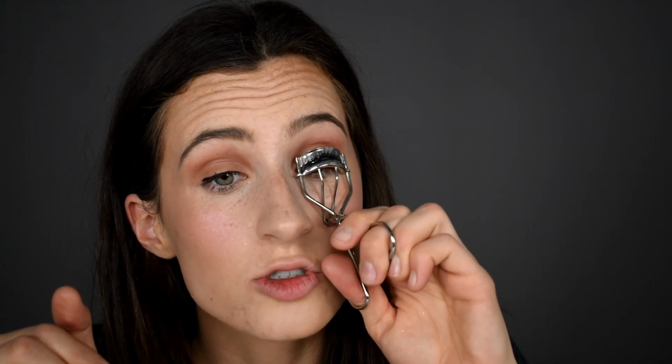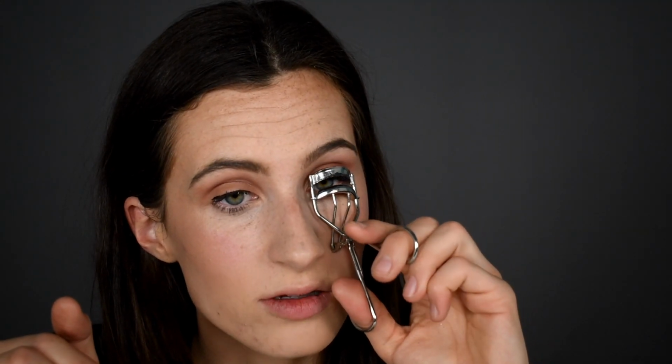Okay, so now I'm going to go through and I'm going to curl my lashes. My lashes really enjoy sticking basically straight out, so curling them is important for me. If you have naturally curly lashes, you are blessed. But I'm not in that department. I'm a very blessed person, but not in that department.